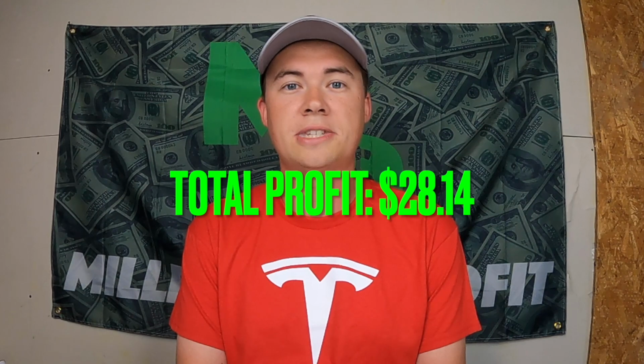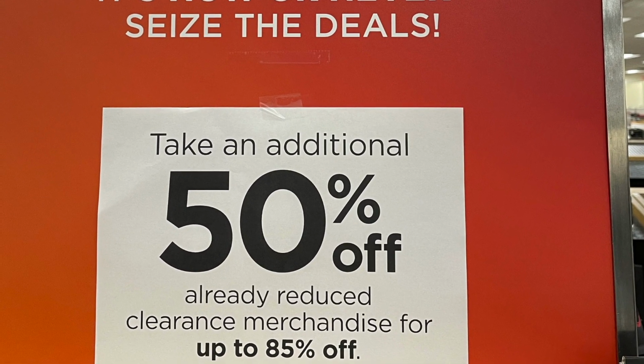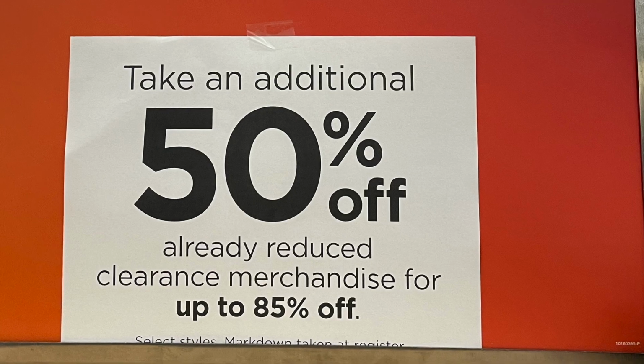We add up the shoe profits and the laptop profits, and it gives us a total profit to work with of $28.14. So now we need to take that to some stores and see if we can find some profit. Kohl's is actually running a clearance event right now, so I think I'm going to stop in there and see if I can find some cheap shoes to use at least on like half of that, and then we'll take the other half to the Goodwill Bins.